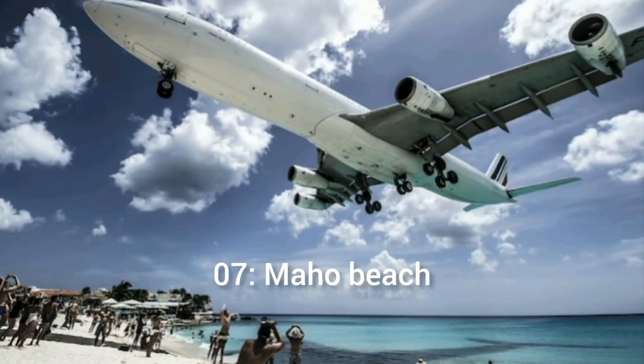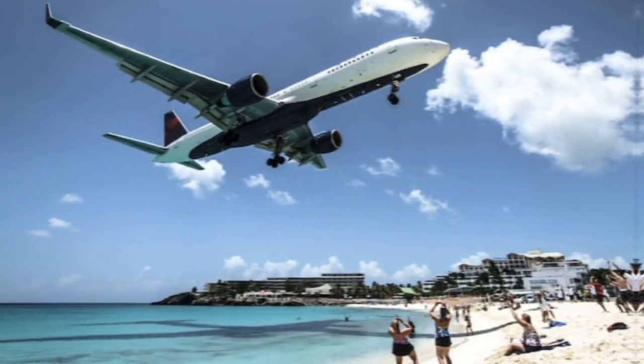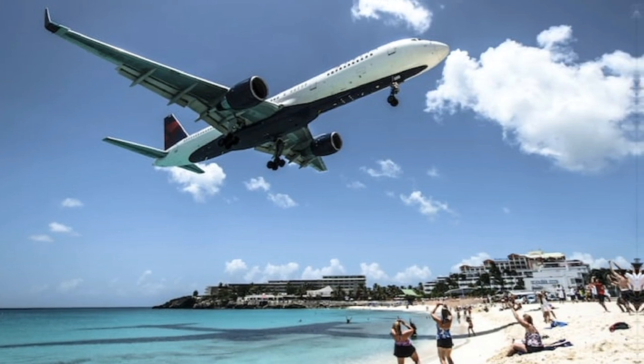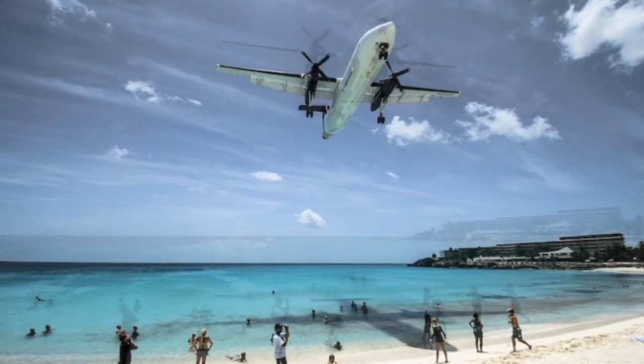7th, Maho Beach. Maho Beach is a famous beach located on the Caribbean island of St. Martin, specifically on the Dutch side of the island. What makes Maho Beach unique is its proximity to Princess Juliana International Airport. The beach is situated at the end of the airport's runway, and planes taking off and landing fly directly overhead at a very low altitude.